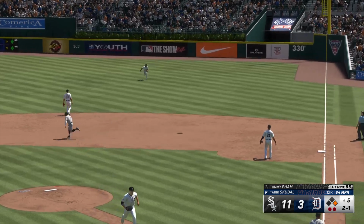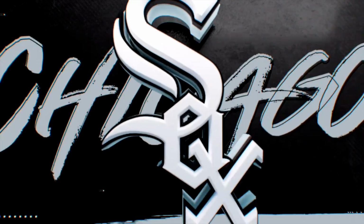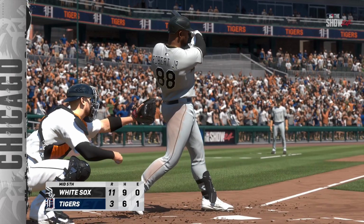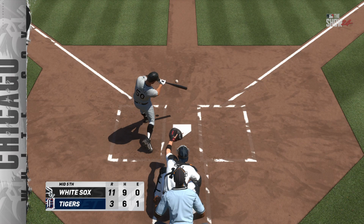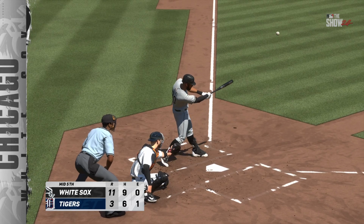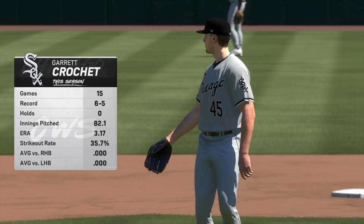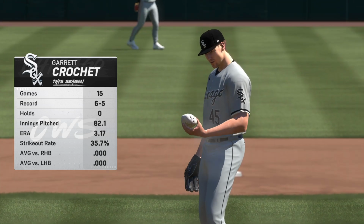High fly ball, shallow right field. Paris drifts towards it, makes the grab, and that's the inning. White Sox going with a new arm, Garrett Crochet. Well, he's got electric stuff coming out of the pen. His strikeout rate, though, is through the roof so far this season.